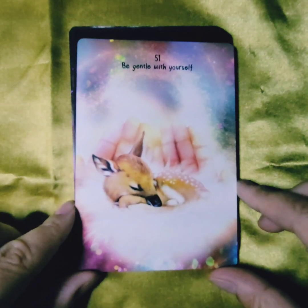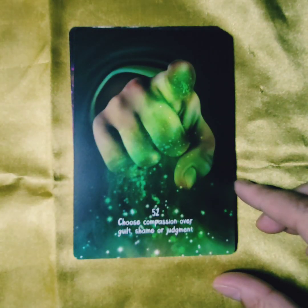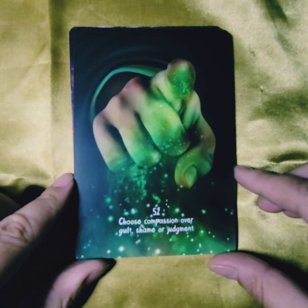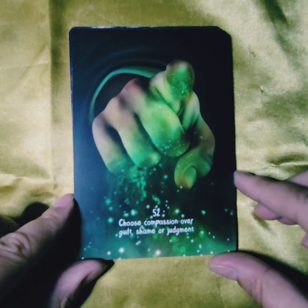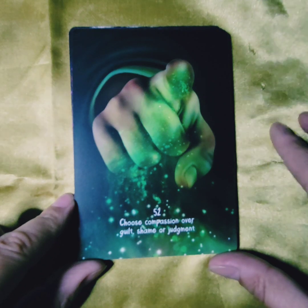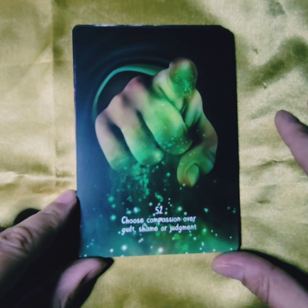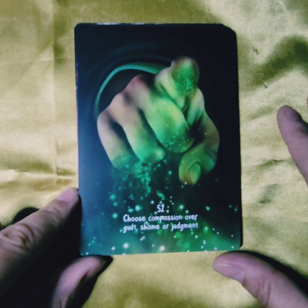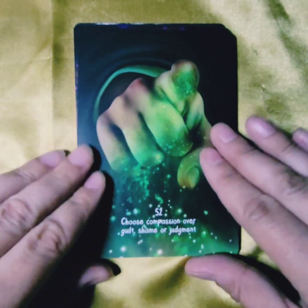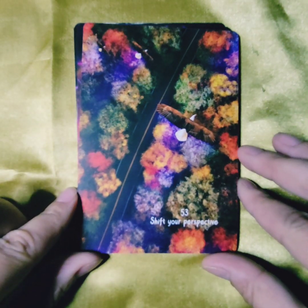Aw, cute little guy. That's just a good one for a reminder. Choose compassion over guilt, shame, or judgment. Yep, absolutely. There's a phrase, you never know what someone's going through. Shift your perspective. Love it.